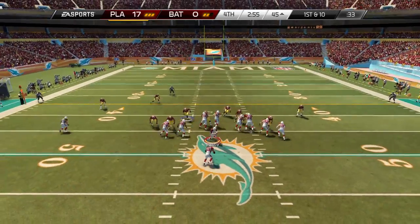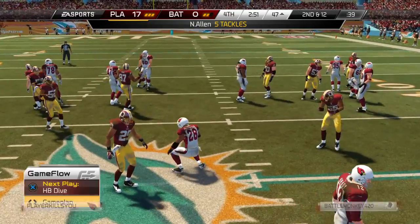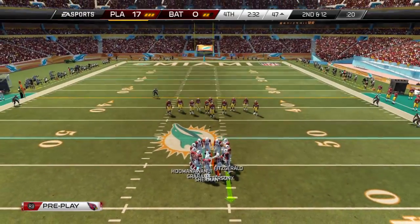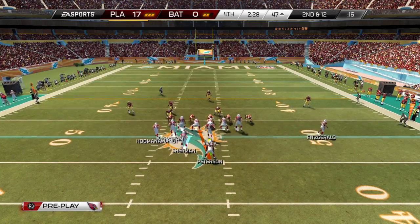They'll go with the extra tonnage here with the jumbo set. He's going to be swallowed up behind the line. Now the play is there to be made, but the offensive player doesn't get it done. Bad job on first down.